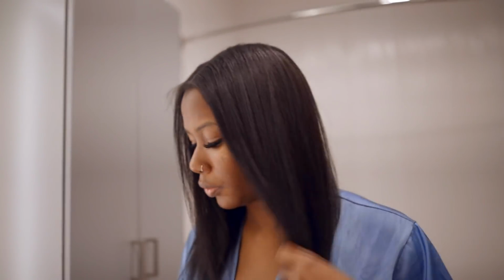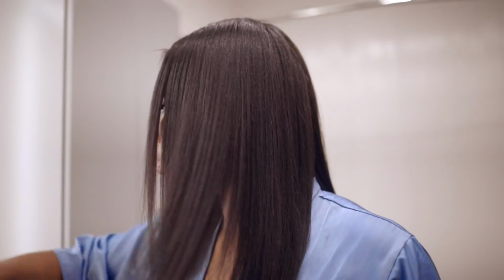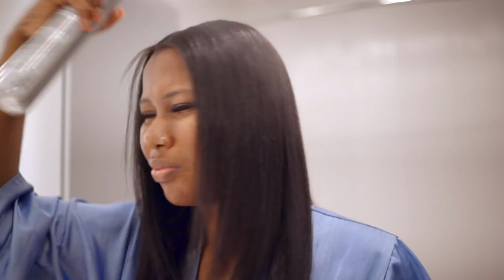Now the product I use doesn't weigh down my hair whatsoever. Also, I get trims twice a year. Sometimes I trim it myself, sometimes I go to the salon, but I do get trims twice a year. My hair is super healthy. All I'm gonna do right now is spray my Kenra hairspray to lay down my flyaways, and that is basically how I do my wash day routine.